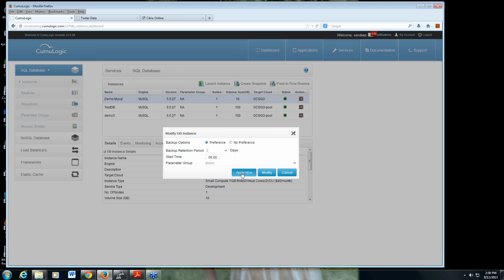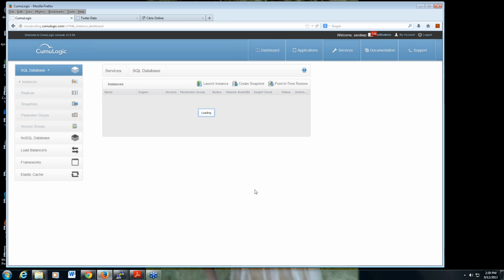CumuLogic keeps backup of the bin log files and the snapshots. So using the combination of those two, you can restore a database to, let's say, as recent as 5 minutes ago, or if you know that some change happened at a certain time and you wanted a database restored to something previous to that, you could set up that time window here and then restore the database to a particular time.